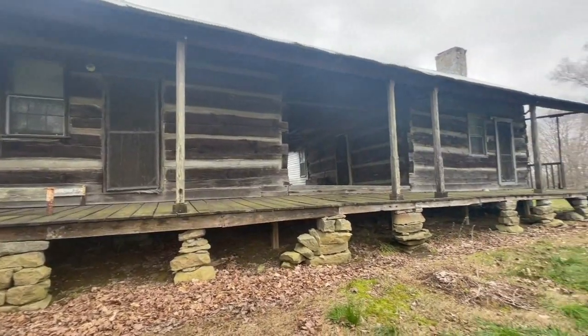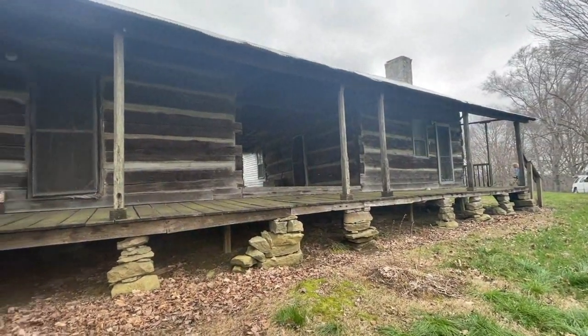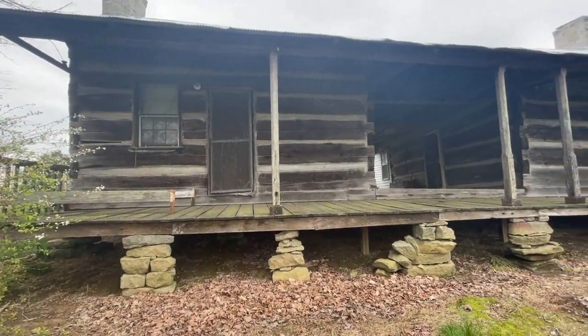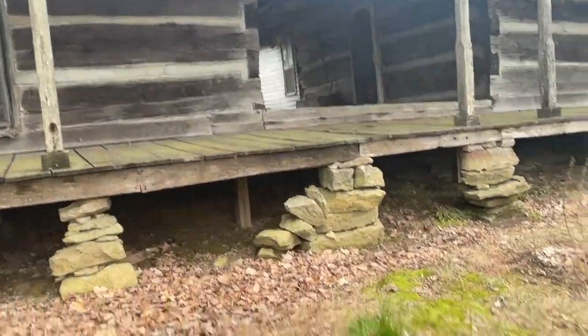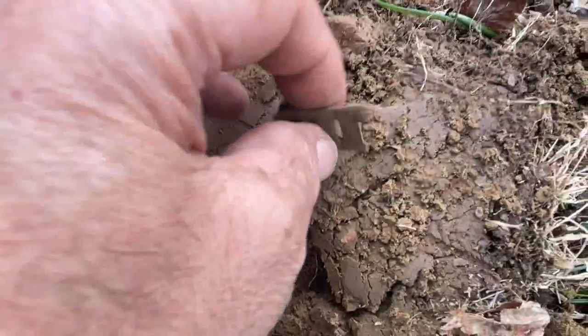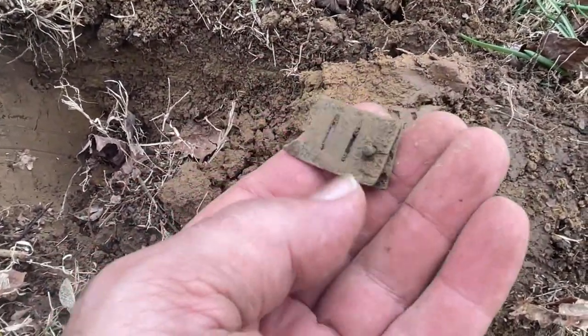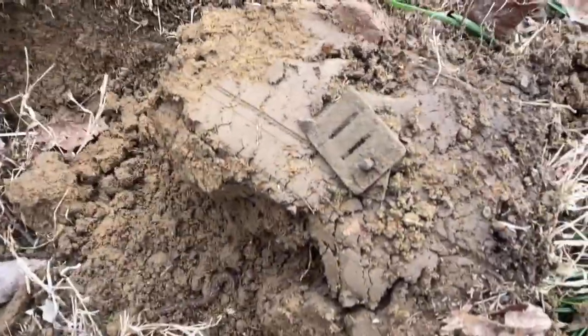Me and Larry are at an old log cabin right here, and I'll show you the chimney over there in just a moment. I thought I was going to go all day and not find one, but there we go, a harmonica reed. You know I love those.